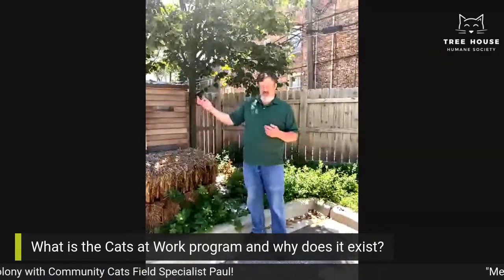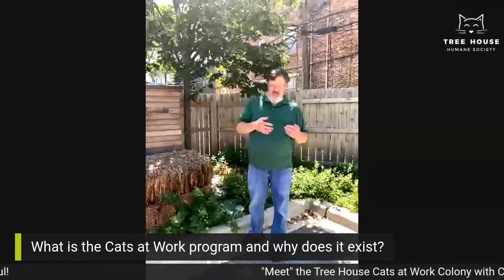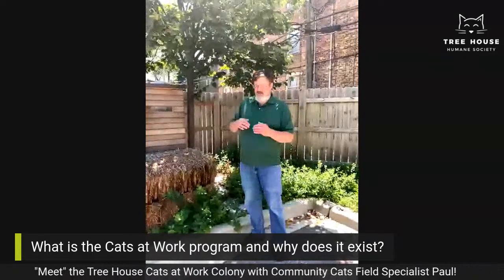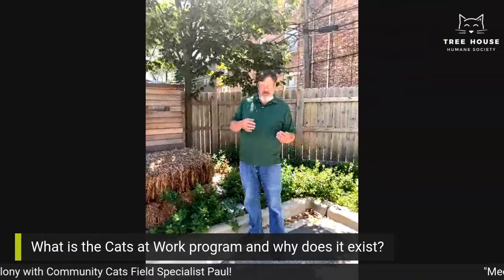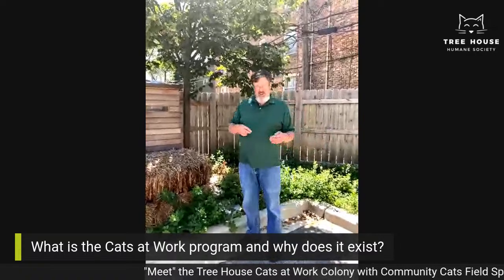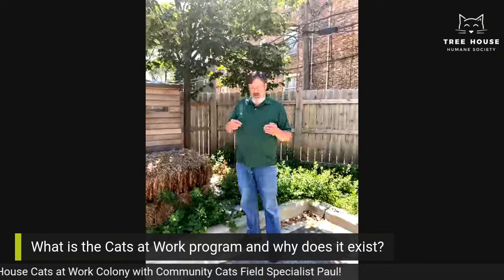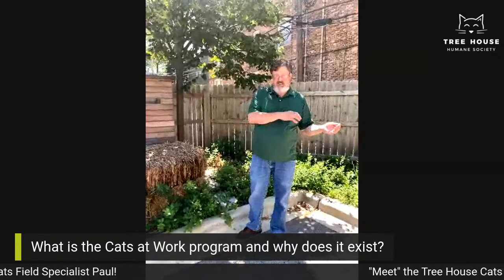And something about the cats that we get for the program, we actually don't just go and scoop up a bunch of cats off the street just because they're there. They actually need to be relocated. Every feral cat, it's best for them to stay in the environment that they were born and raised, because that's their home territory, and it's very disruptive for them to move them and relocate them. So we only take cats that absolutely positively need to be relocated.